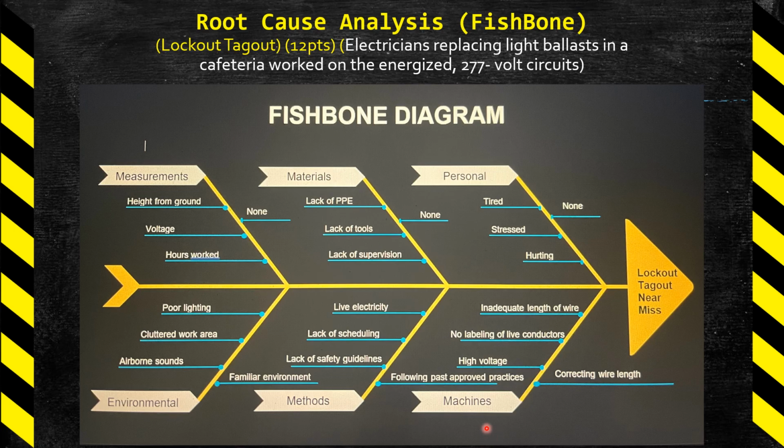Looking at the machines now in our fishbone diagram, we have inadequate length of wire, no labeling of live conductors, and high voltage, obviously, being 277 volts. And just overall, there's a bunch of negatives on the machine's part, and there's not very many positives that we can take away. But our last positive is correcting the wire length, because he was trying to correct the wire length on the light ballast so it would work better and it could stay safer. But obviously what he was doing was not safe at all, and those are some of the things we can break down from our fishbone diagram and our root cause analysis of our lockout tagout near miss of the electrician replacing the light ballast in the cafeteria.